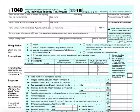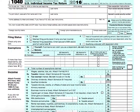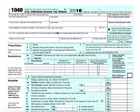So yeah, I think a lot of people find tax forms intimidating and confusing, and I think sometimes we forget they're not as straightforward as we may think. So yeah, hopefully this can give you guys a little idea of what's going on.